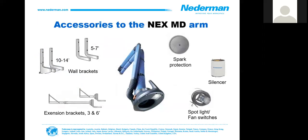Some accessories, as you can see, the next arm has a different looking mount. These are a little bit more rigid mounts. The mounting cone is slightly different. My extension brackets, depending on the length of the arm, have a lot more rigidity. Again, I can do 3 foot and I can do 6 foot.